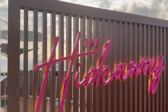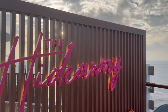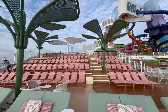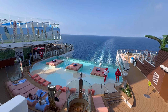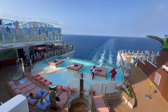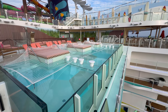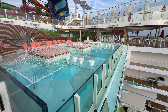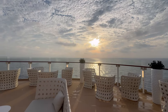Now, Deck 15 is also home to the Hideaway Adults Only area. Access is via Deck 16, but let's go take a look now. The star of the show here is the incredible suspended infinity pool, which overlooks the wake of the ship. There's also three daybed islands that can be hired, but let me tell you, it gets very hot here and there's no sun protection. So make sure you slip slop slap if you plan on spending the day here.